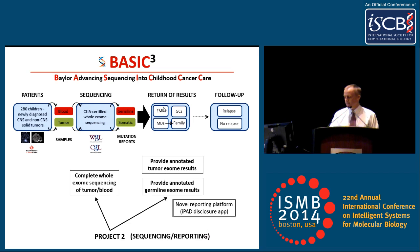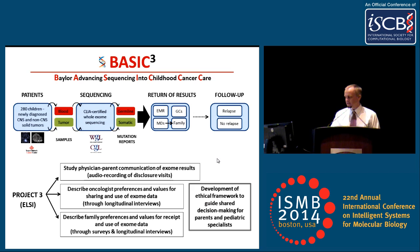Because as we're doing genomics and untargeted testing, these are all the types of data that we can find. There are a number of goals that I'm not going to touch on today related more to the sequencing itself, the methods being used for that, as well as, for example, the reporting platform. There's an iPad app developed that could be used to explain these results to the oncologists as well as to family members, that is somewhat interactive and hopefully does a little better than just a printed paper copy of a report. But then also developing better methods to annotate these data.